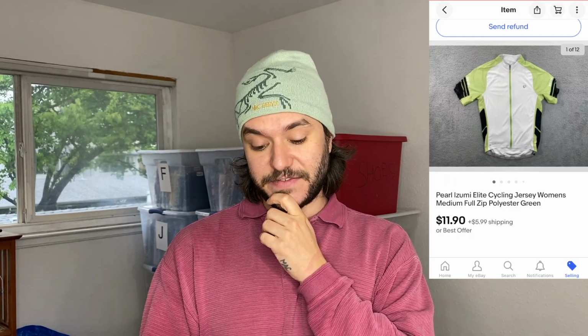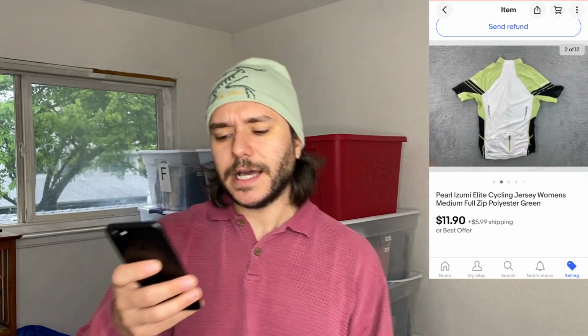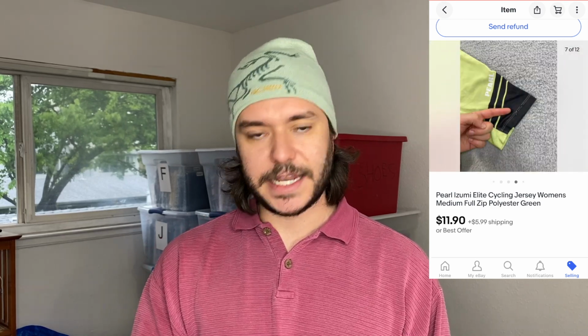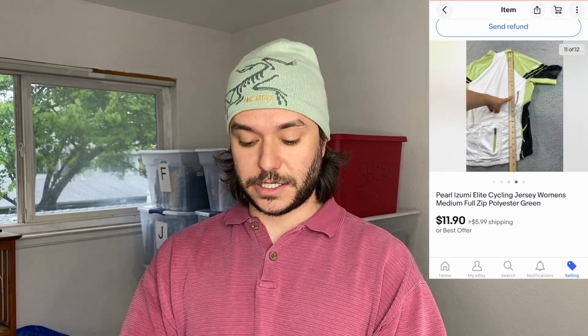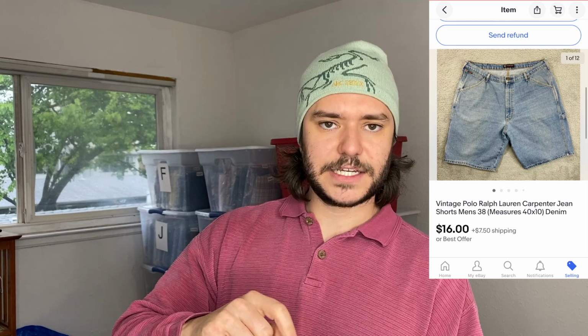I didn't get a lot of money for this, but it sold immediately. It is a Pearl Izumi Elite cycling jersey. Just something I found in the bins, so I paid like probably 75 cents for this. And it had some damage, so I only listed it for 15 bucks, and they used my coupon and paid $11.90 plus $6 shipping for it. And it sold almost immediately.